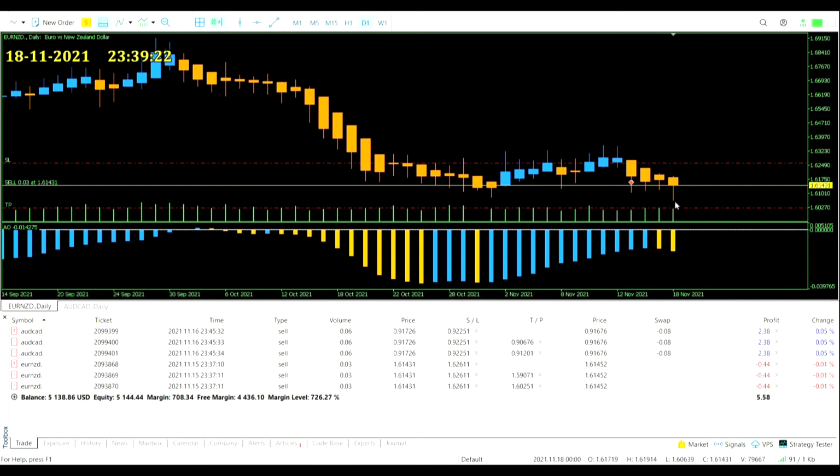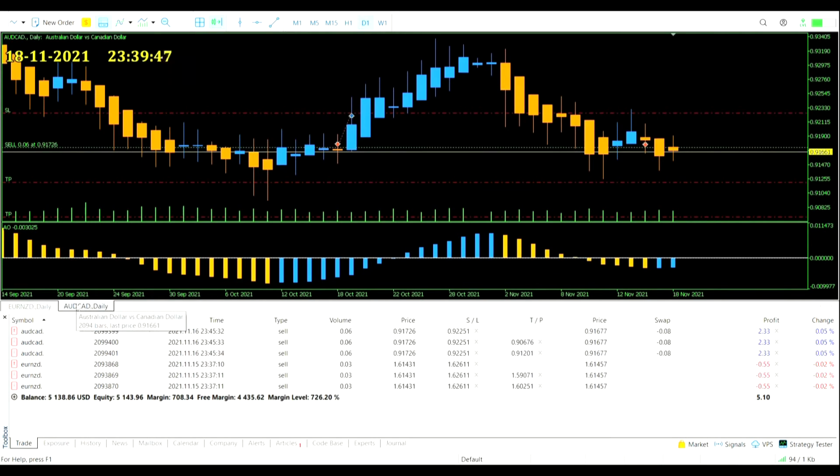Next one, Euro, New Zealand dollar. Right around our entry price, nothing really going on with it. Don't have to change anything, we'll just see what happens next. And that's the same with the Australian dollar, Canadian dollar trade as well. All the signals still there, just hovering around our entry price. Each of the sub trades on that one about $2 in profit, but we do need more. Let's see if there's any other trades on the charts.